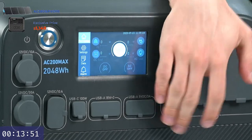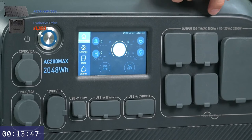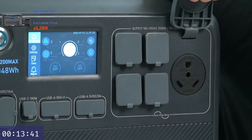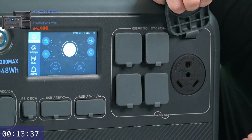And 1, 2, 3, 4, four wall outlets, those are 120 volts and 2200 watts. And this is a NEMA TT30, the output you can recharge your vehicle from.